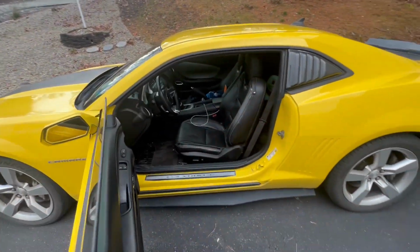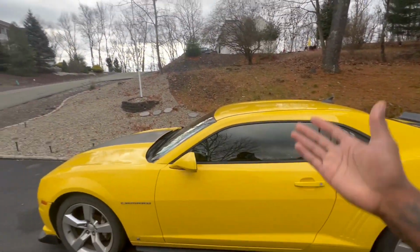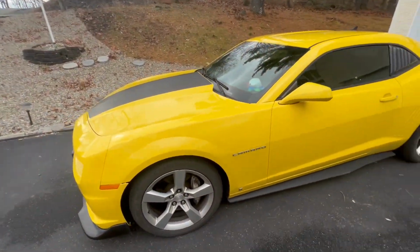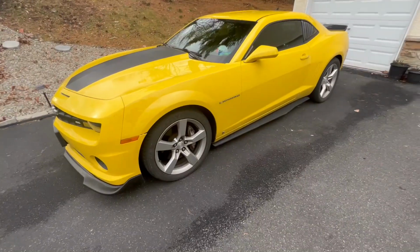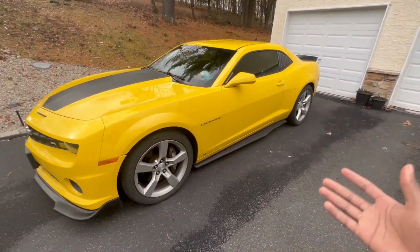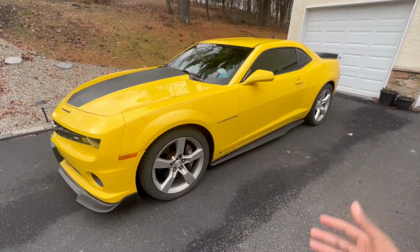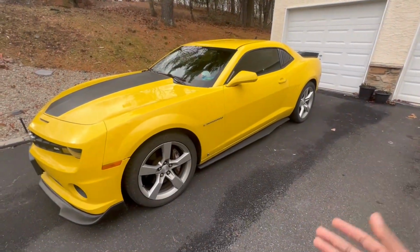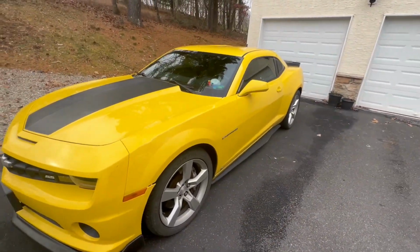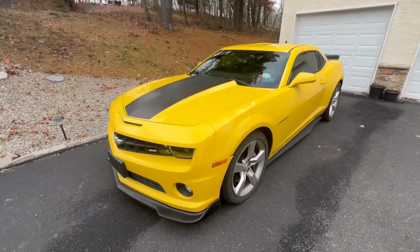I do live on the East Coast, so, you know, we get snow, we get a lot of rain most of the year. This car does fine in the rain. If you have all-season tires like I do, on both my Camaros I had all-season tires and I had no issues. I never hydroplaned. I never really messed myself up or anything like that. So no issues there. In the snow, this car is pretty much fine.